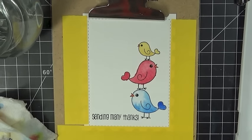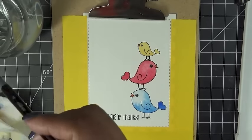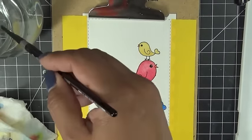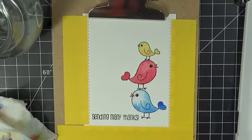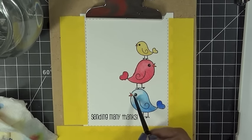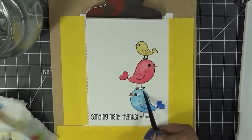I can't even find the paintbrush I was just using. We're just going to go ahead and use this one here. It doesn't really matter to me. Okay, so we're going to go ahead and just add some more blue back onto his little face here. And let's go ahead and do that. Yeah, I didn't cover it up completely, but that's okay. It's no biggie.